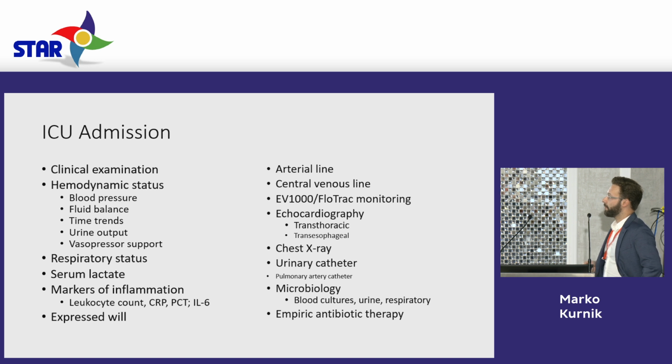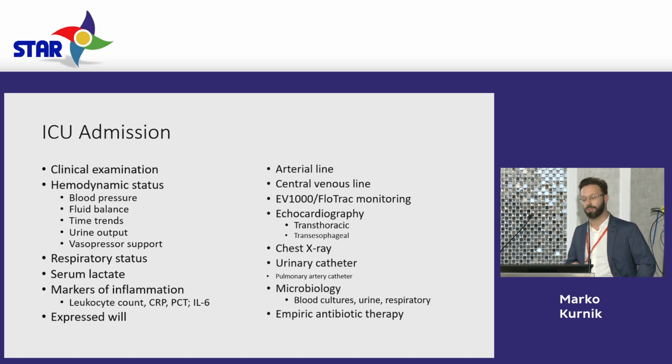The admission to our department is based on standard pre-admission criteria: clinical examinations, hemodynamic status, respiratory status, lactate, inflammation markers. Also, one cannot forget about the expressed will of the patients. And we have to say that there is a lot of inter-doctor preference. So let's say a very young patient, 30 years old, with signs of sepsis, can be admitted to our department with negative lactate and normal respiratory status solely based on a tachycardia of, let's say, 130 that is present for more than 4 hours.